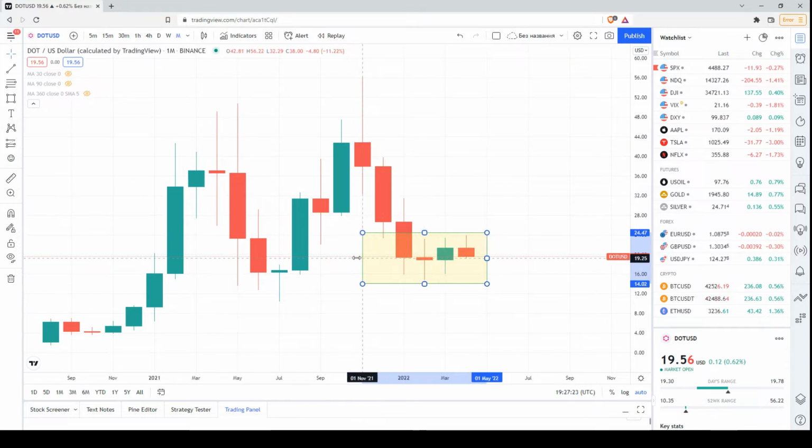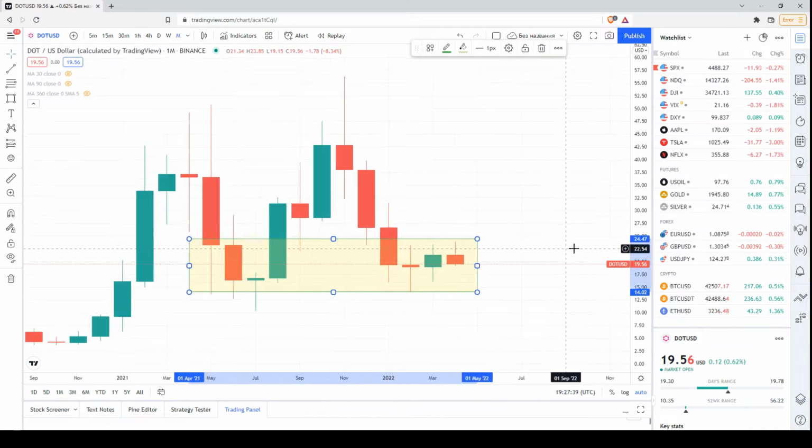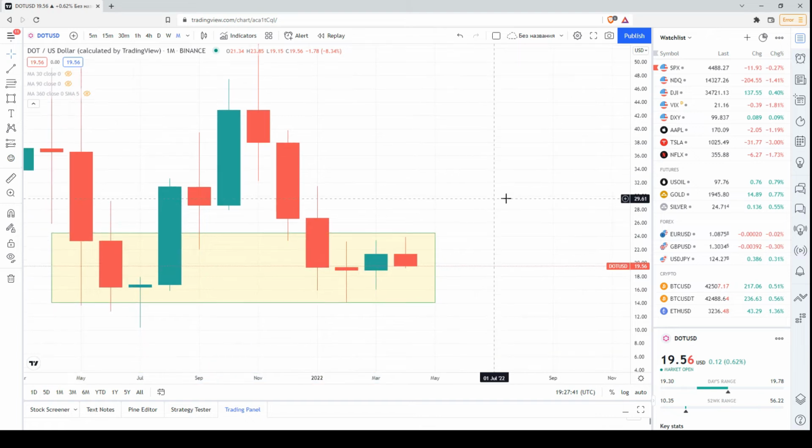Of course, this break is taking place within the range of the previous local low. That's why once again we have a small break here and the market is starting to consolidate according to the monthly chart. However, it is worth keeping an eye on this candlestick because this is the candlestick for April.